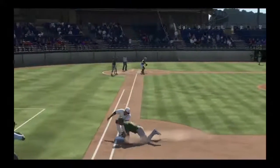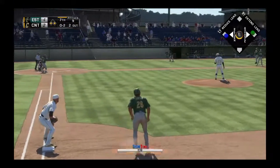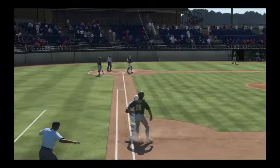Now a move over to first, he's safe, and he'll get back in safely. Got a pretty good lead right there. Seventh inning here at the ballpark, 4-2 our score. And again a throw, and a dive, but he's back in.